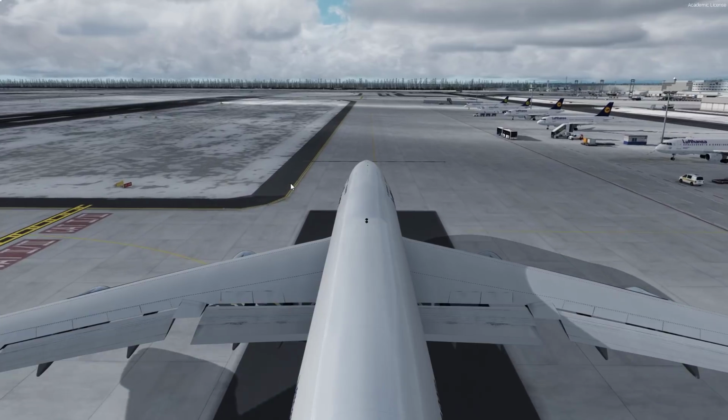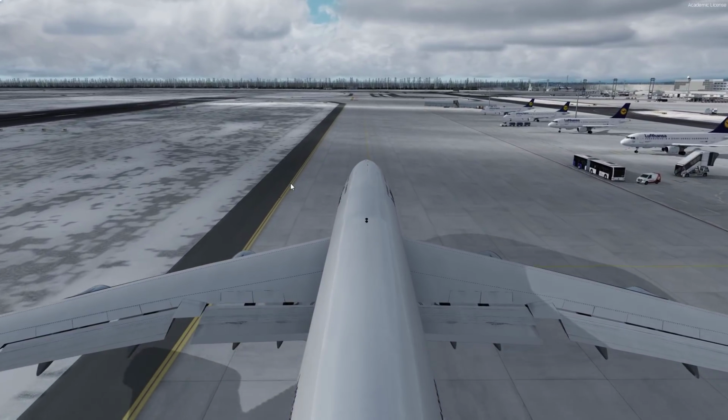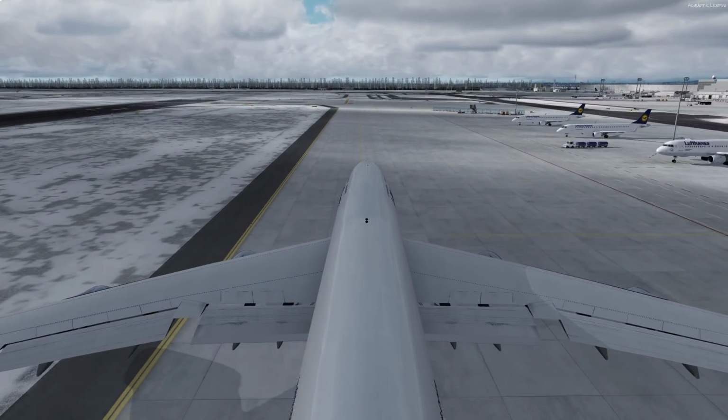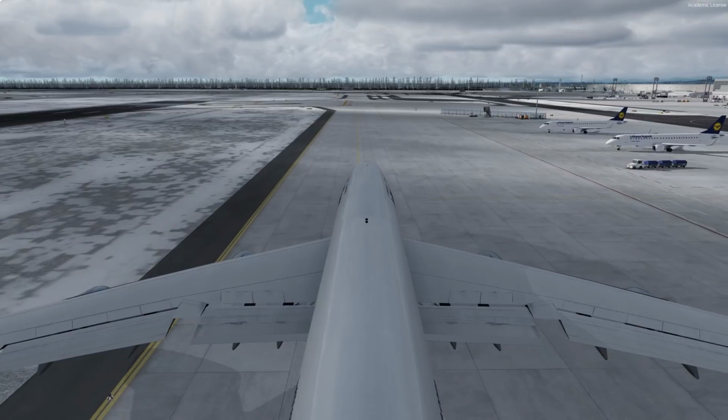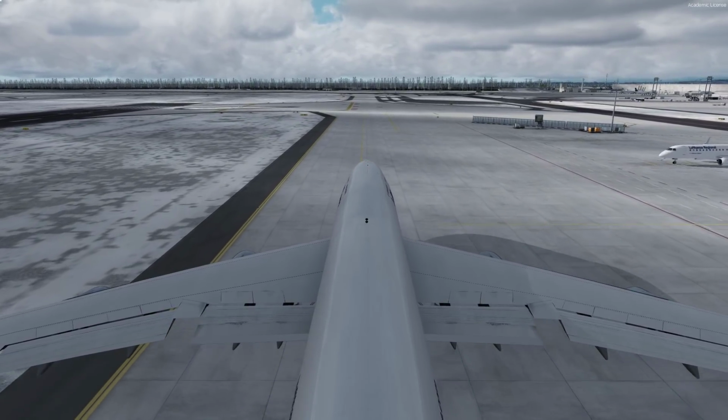You're hearing weird noises in the background. That is my terrible rudder pedals that I have owned for ages. Not actually rudder pedals. The gas and brake pedals that I've remapped.